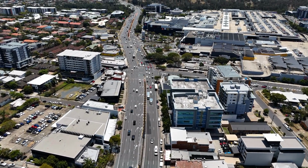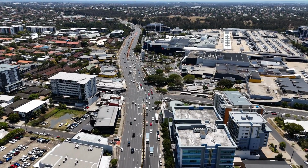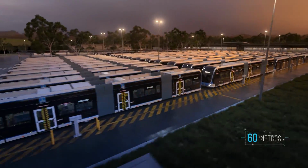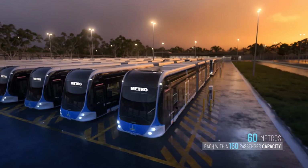Extending mass transit like the Brisbane Metro service all the way up to Chermside is a no-brainer. But there's plenty more to the Metro service that will make it a game changer for Brisbane's public transport network. So check out my video on the Metro service where I explore exactly how it works, where it's going, and how it's going to benefit you.